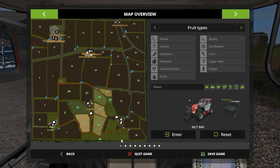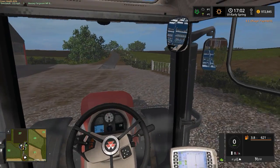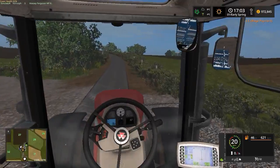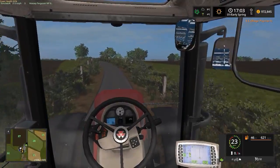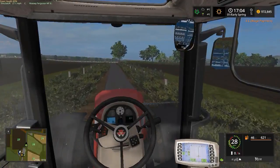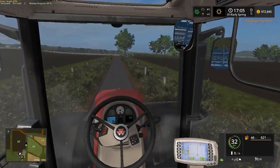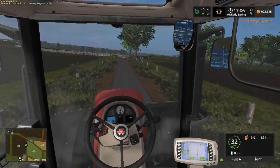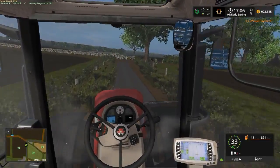So I'm going to be heading down to field 29, field 30, that kind of way. There is a shortcut in fact right here, but I'm going to take the main road because I've got a gate open up here, and it gives you more of a view of the map. I don't know if there's any golden nuggets on this map. I've not come across any as of yet. That doesn't mean that there isn't any, but we'll find out when we come across one.